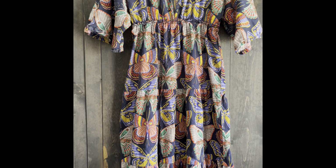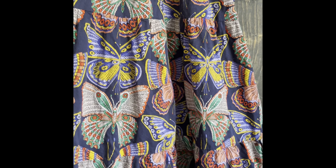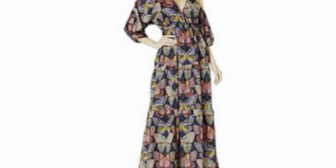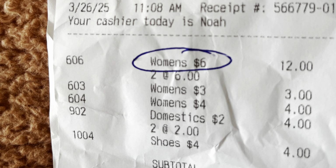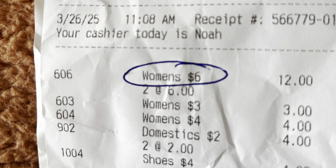So let's go. Now, the week before, I went to the thrift store and found this dress, and I didn't record myself buying it, but I found it at the thrift store. I really liked the spring feel of the butterflies. I liked the length. I just needed to do a little bit of alterations. But when I got home, I Google imaged it and found out that it originally sold for $378, but I was fortunate to find it secondhand for only $6.